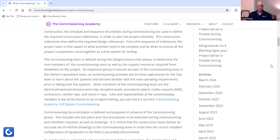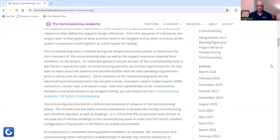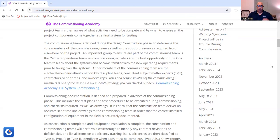And after that, the commissioning team is defined during the design and construction phase to determine the core members of the commissioning team, as well as the support resources required from elsewhere on the project. An important group to be part of the commissioning team is the owner's operations team, as commissioning activities are the best opportunity for the ops team to learn about the systems and become familiar with the new operating requirements prior to taking over the systems.